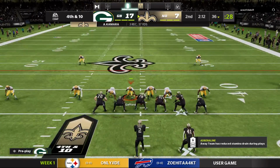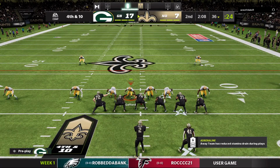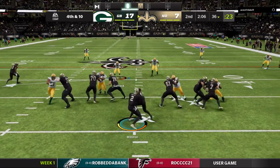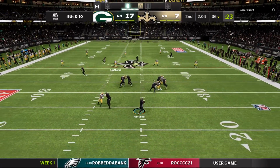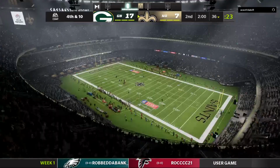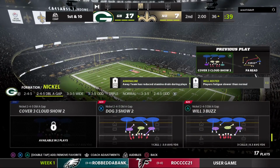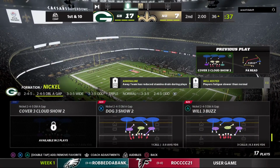The offense staying out there. They look prepared to go here on 4th and 10. They're indeed going. It's Winston. To the sideline, and he's got it. They say the feet are down. Yes, the line judge says they're in. That'll be a first down.